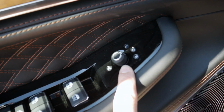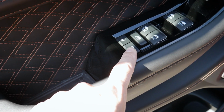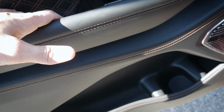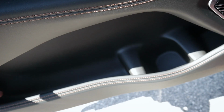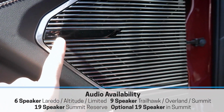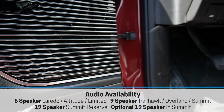We can control what's going on with our side view mirrors. We can control our windows up and down, our unlock and lock. We've also got a little handle, or a little storage area there. And then along the door, we also do have a little storage area down there. Now this one, you might just be able to make it out, but we've got our McIntosh, I guess I should say, speaker system. So it is going to be optional inside of the vehicle.